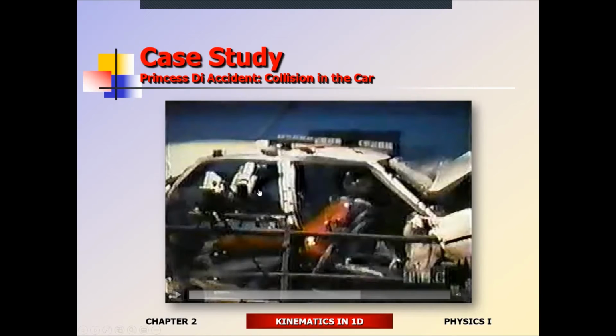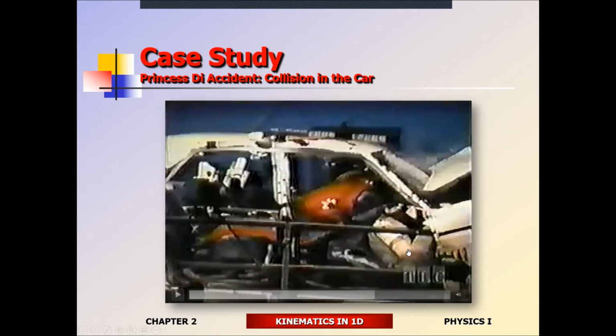Fiance sitting next to her was not wearing a seatbelt, dead. Driver was not wearing a seatbelt, dead. The only person who was wearing a seatbelt was seated in front of her, the bodyguard. He survived, but he survived barely. All right, so wearing a seatbelt, why does it make a difference? It makes a big difference because this is super slow motion. Entire impact, this is a 40-mile-per-hour car collision, car crash testing. The entire impact is going to last a tenth of a second, even this extreme accident. And this is super slow motion as the car is still crumpling.